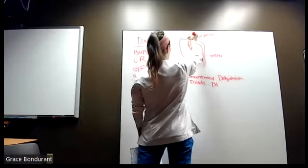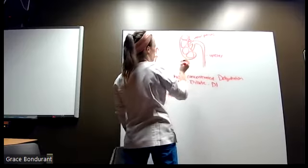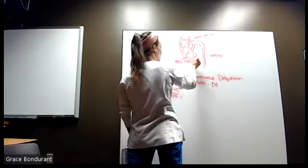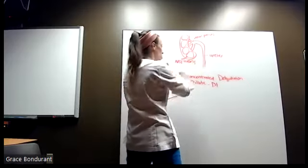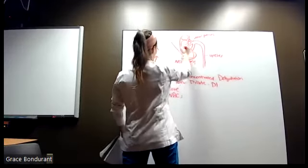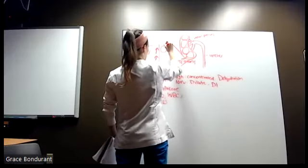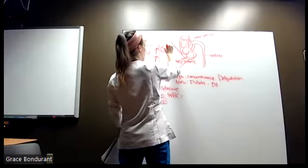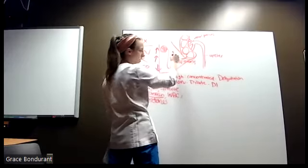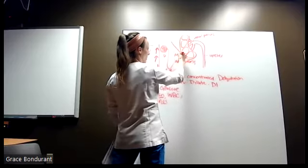And then you have these little sac-like things inside. Who knows what those are called? Oh, the nephrons. Within the nephrons, you have the glomerulus. So if you were to super zoom in, it looks like this, which is going to be really hard to draw. Your glomerulus is basically a bunch of capillaries, right? And that's where you get the whole loop of Henle thing, the descending loop, the loop of Henle, and then the ascending loop, right?